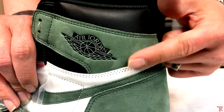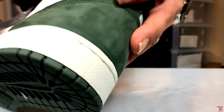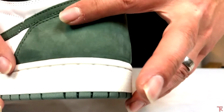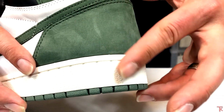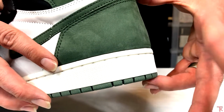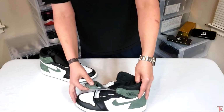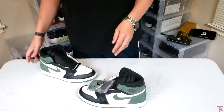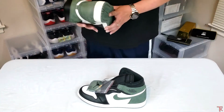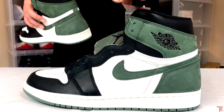flip. You can see it change color. White, dark, white, dark. Great suede. So now comes with black laces, comes with these like hunter clay green laces.